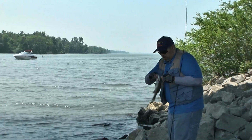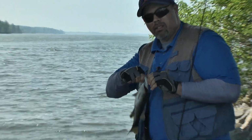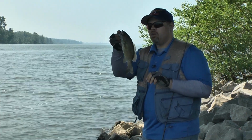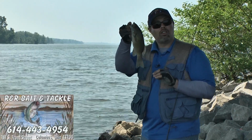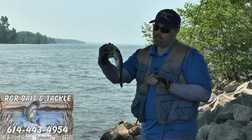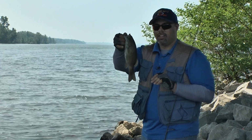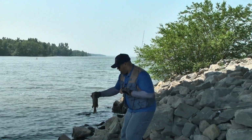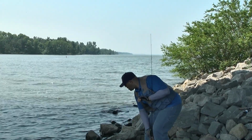Alum Creek Reservoir has a phenomenal population of smallmouth bass. And when you get into these areas and you've got the right bait, you want crawls from R&R Bait and Tackle, you catch quite a few of them. It's a beautiful, beautiful fish right there. All right, I'm gonna let him go. Thank you, Mr. Fish. There we go.